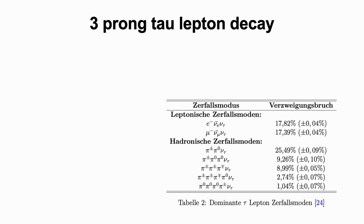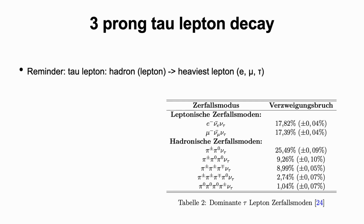Now I'm going to talk very quickly about a specific decay of a particle, namely the 3-prong tau decay of the tau lepton. The tau lepton being that particle I told you to pay attention to in the beginning. Exactly, it's the heaviest lepton. The leptons being electron, muon, and tauon. Tau lepton is also called tauon, by the way.